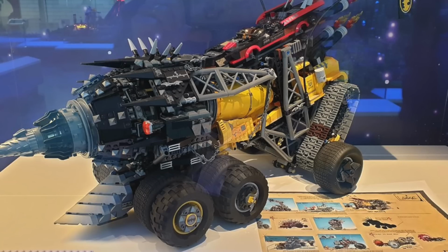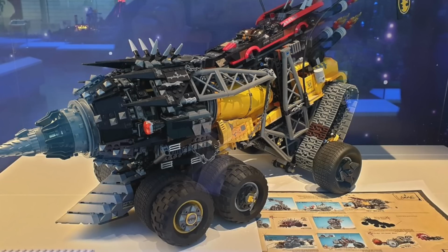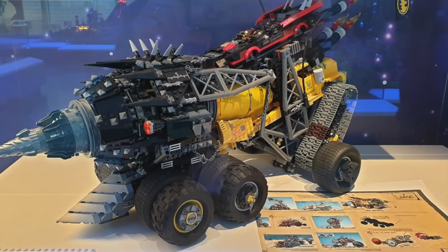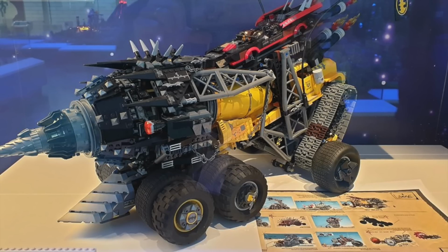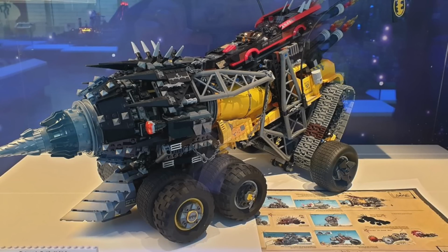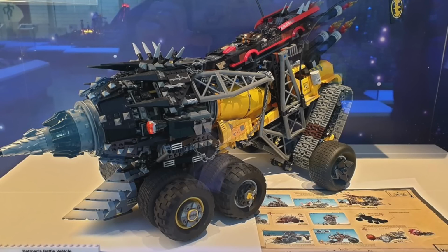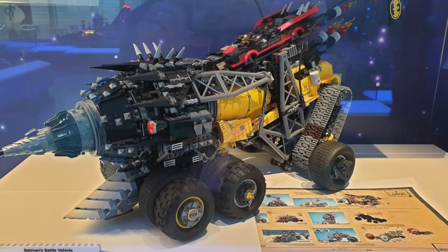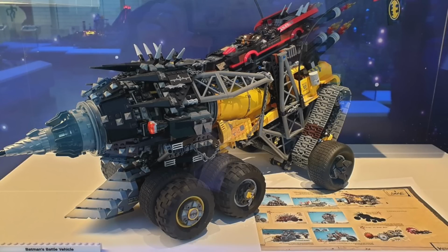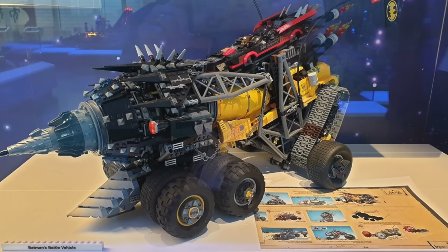No, instead, the focus is on this absolute monstrosity here. It is Batman's Battle Vehicle. It is basically one of the largest Batman themed builds that we ever would have gotten. It feels like a cross between a massive Power Miners driller as well as a Batman type vehicle itself. One of my favorite details is you can see the original classic vintage style of Adam West Batman mounted on the top of this, and just seeing how large the rest of it is.